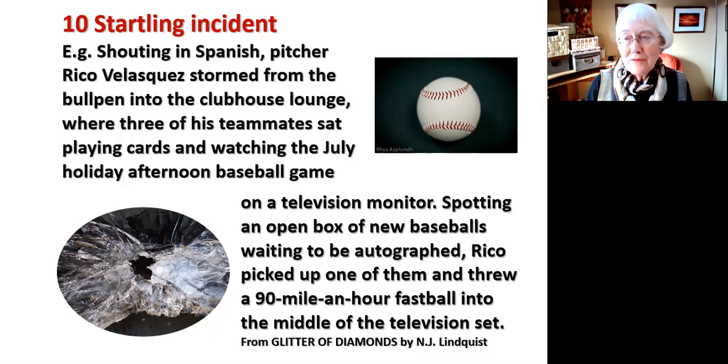As you'll probably have noticed, a lot of authors use a combination of things that I've mentioned. This appeals to the senses as well as being a startling incident. It gives us a conflict right at the beginning. So usually the different methods that I've mentioned here are used in combination.